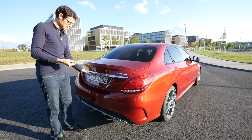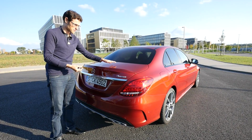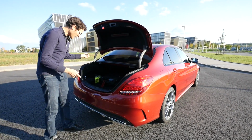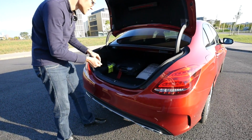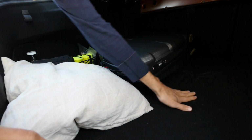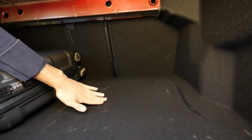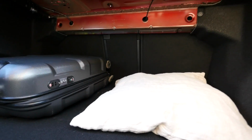That's it then. And be sure that no heads of small children are placed here. And how much space do we have? It's a classic sedan, so we don't have too much space. Put a suitcase in here as usual, and a sack of pepper from France. So just to give you an impression of how much space we don't have here actually. Also this gets a little bit higher here, so really not that much space to put anything here.